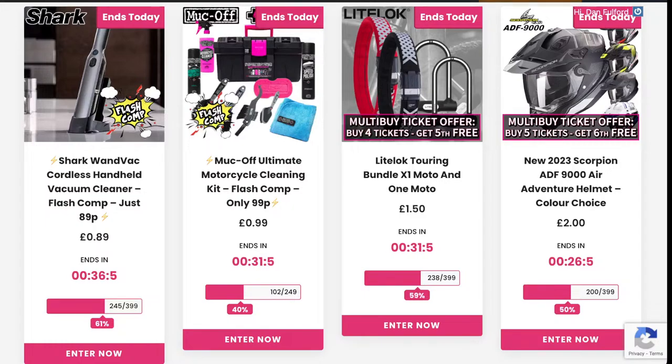Moving on, we've got the Muc-Off Ultimate motorcycle cleaning kit, just 99p a ticket. Everything clean forever. Beautiful. It's a big old kit as well, you get loads of bits in there. We'll stop doing these, they're not popular anymore, are they? Well, we bought quite a lot of them. But we won't stop doing them.